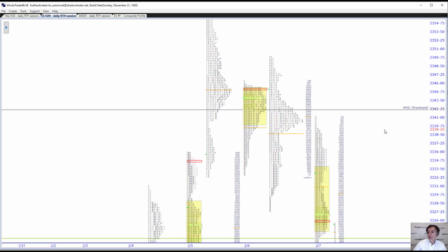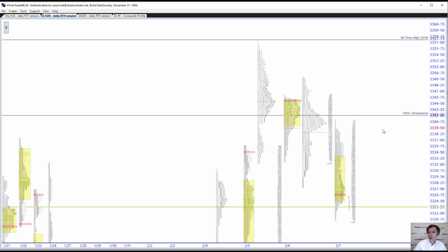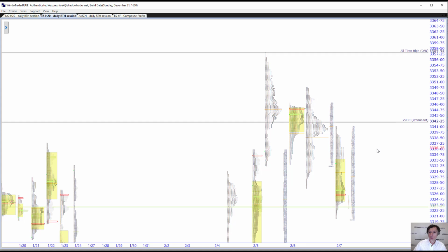I'm not going to take too much time with it, but there are a couple of important things I do need to show you. Firstly, the all-time high of the move recently, which was a couple of days ago in an overnight session, has once again been made in an overnight session. And that has proven not to be the high of the move for this entire rally, practically since early October.